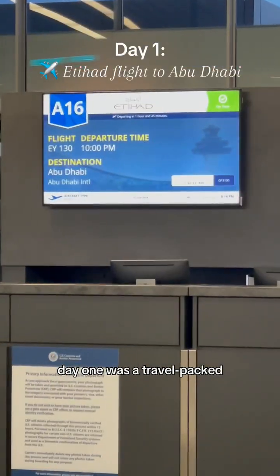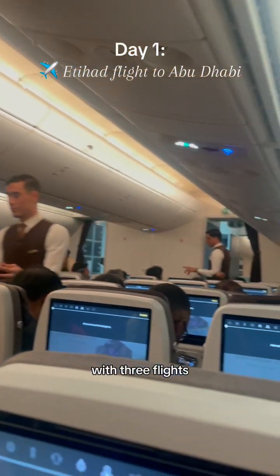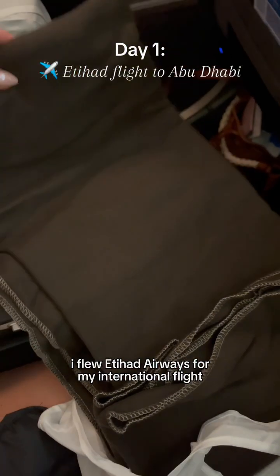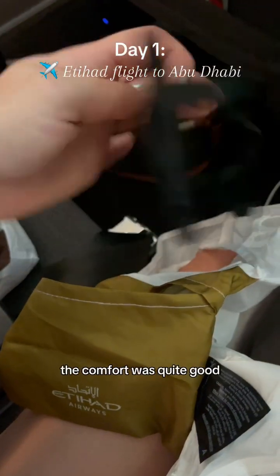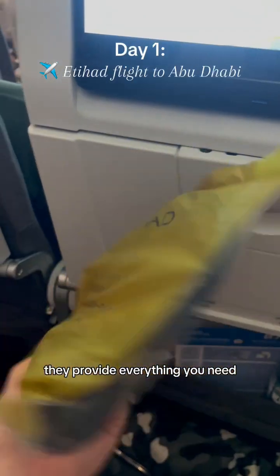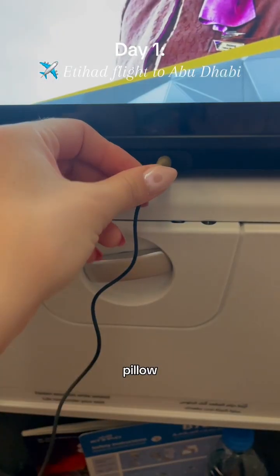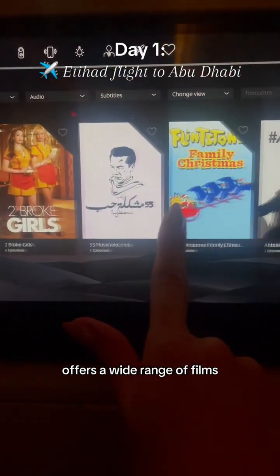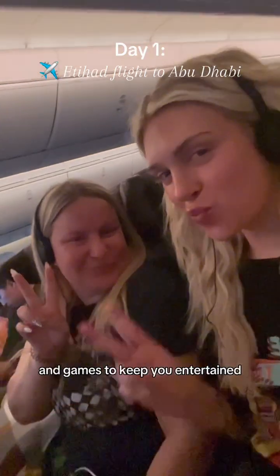Day one was a travel-packed day for me with 3 flights, 2 domestic and 1 international. I flew Etihad Airways for my international flight, and even in economy, the comfort was quite good. They provide everything you need for a relaxing flight: a blanket, pillow, sleep mask, earplugs, and headphones. Their in-flight entertainment system offers a wide range of films, TV shows, and games to keep you entertained.